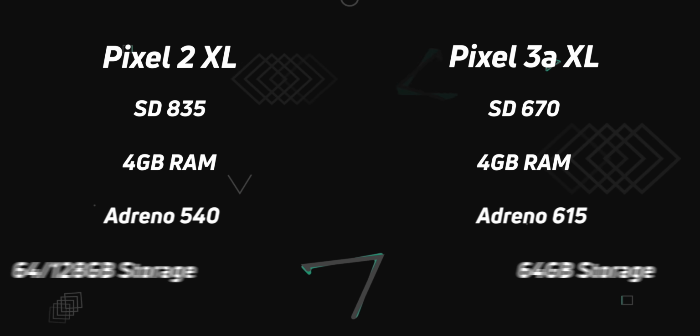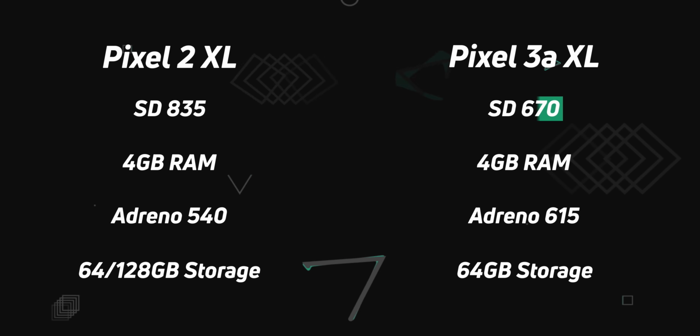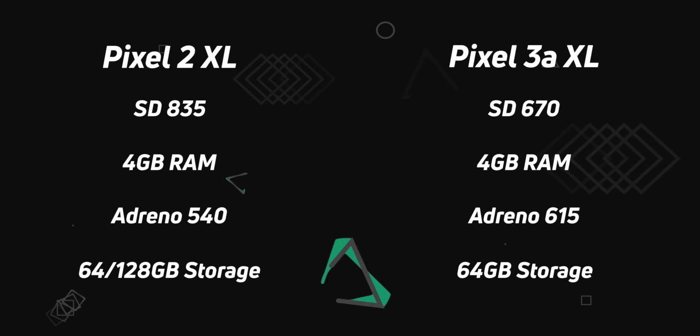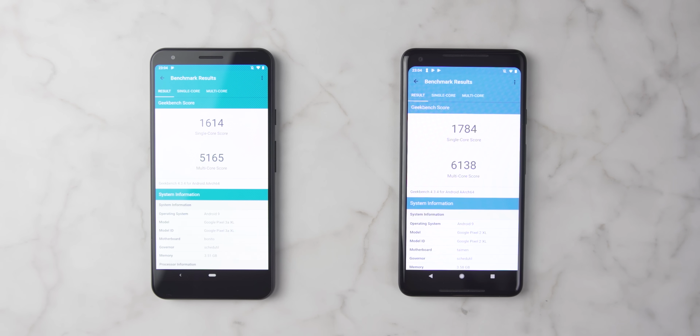Next up is performance, and this is pretty tricky to cover because although the Snapdragon 670 is newer and is meant to be mid-range versus the higher end 835 in the older 2 XL, they perform closer than you may have expected. Surprisingly, the 670 is actually based on the 845, which starts to make more sense when you see the numbers are so close. In synthetic benchmarks like Geekbench, they are basically a stone's throw away, and in gaming, the same story continues.